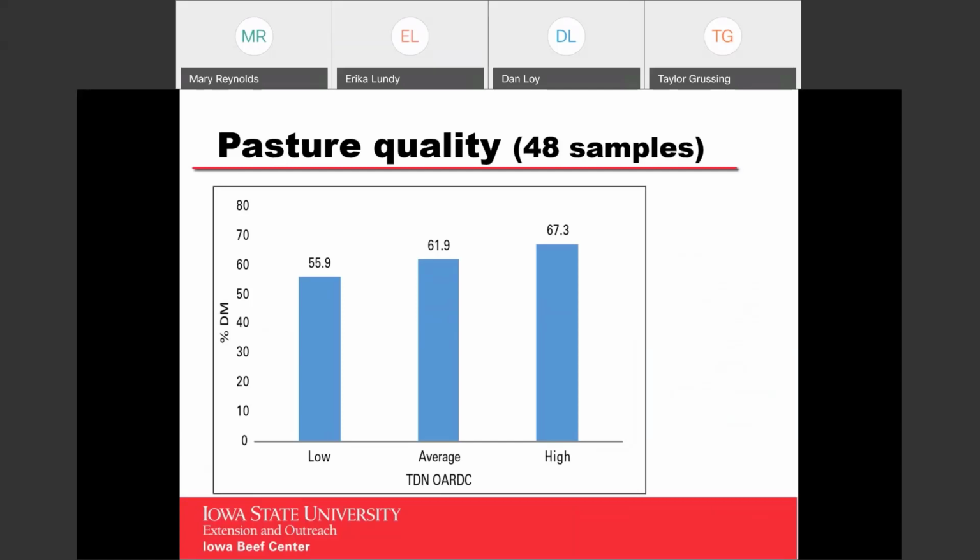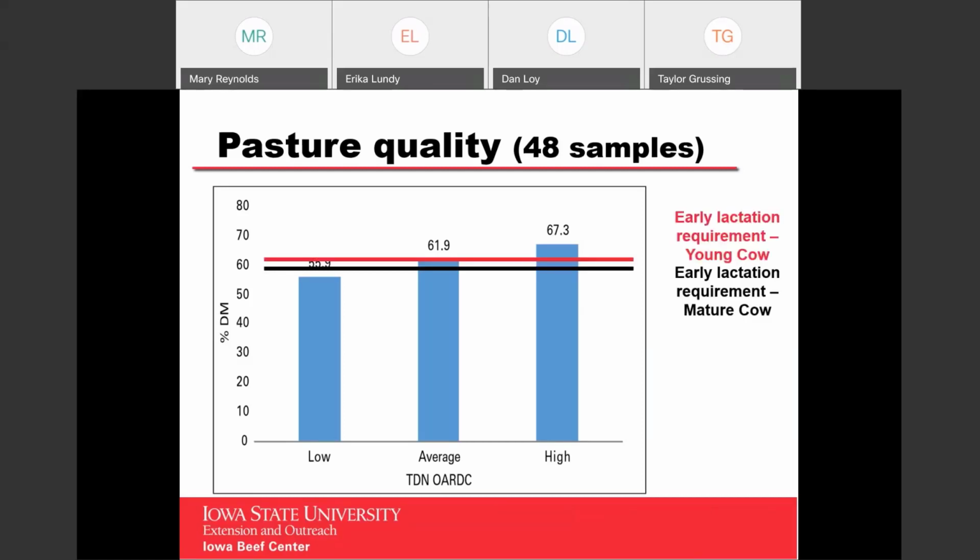So a similar story happens when you look at the energy requirements and the energy pasture quality for these animals. So again, same project, just looking at the TDN results for these pastures throughout Iowa, overlapping a mature cow requirement. Those low pastures didn't quite have enough energy to meet a requirement, and that's kind of expected. Energy is typically our most limiting nutrient in these cool season pasture systems. But on average, pastures met her requirements.